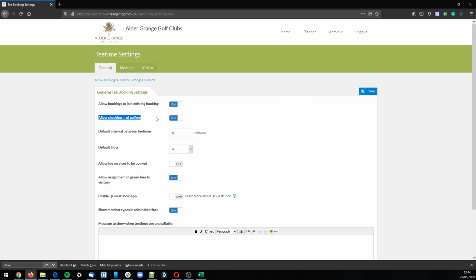Allow the checking in of golfers. Turning this on will allow the starter or the pro to check in the golfers that have arrived and record the fact that they've turned up and played golf. Default interval between tee times and default slots is self-explanatory, 10 minutes and 4 slots. Allow tee service to be booked is your buggies, hire clubs, etc. Assignment of green fees to visitors, obviously it just allows you to charge your visitors for a green fee.